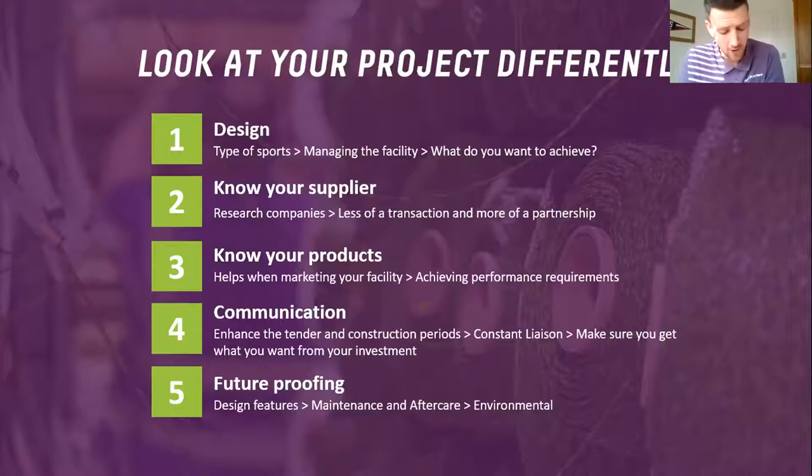Number two is know your supplier. What type of company will you be dealing with? Do your own research. Check similar projects, not ones that they've provided necessarily, but do your own research into what type of company they are. Look at their performance as a whole and treat any investment in sports facilities as a partnership as opposed to a transaction. So how can you get exactly what you would like for your university or college and provide the best possible facility for the consumer?